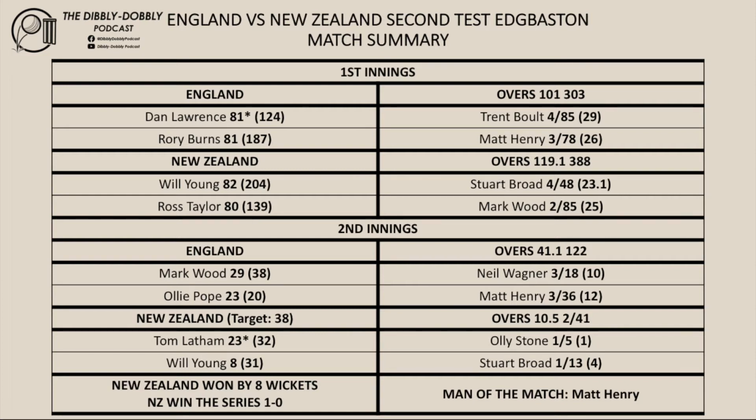England, in their second innings, all out for 122. Mark Wood top scored with 29. Neil Wagner and Matt Henry both took 3 wickets for New Zealand. New Zealand needed 38 runs to win the test match. They finished on 2 for 41. Tom Latham top scored with 23 not out. Ollie Stone and Stuart Broad took 1 wicket each for England. New Zealand won by 8 wickets and won the series 1-0, and Matt Henry was named man of the match.